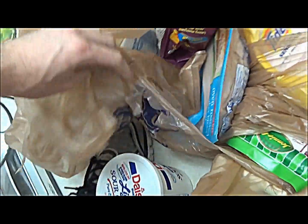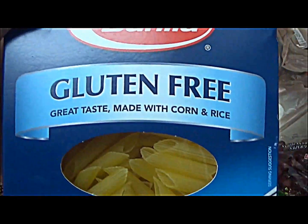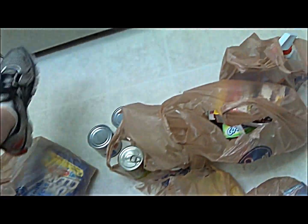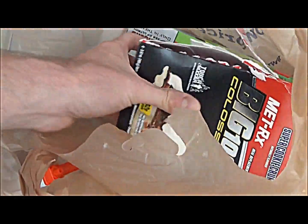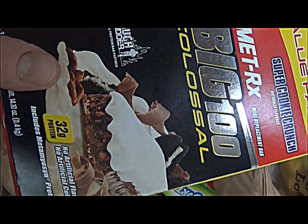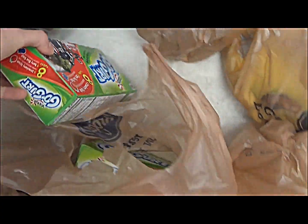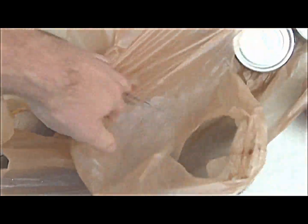Let's see here. Some gluten-free penne. Get our pasta on. We got here some Metrix protein bars. They're actually like meal replacement bars. There's a lot of calories in those, like 400 each. And then some Go-Gurts for the kids. And some cleaning supplies.